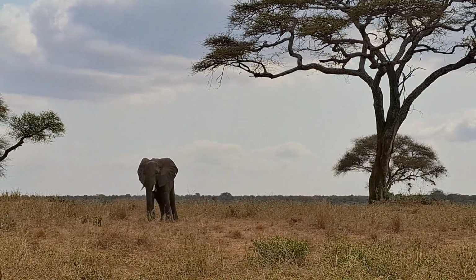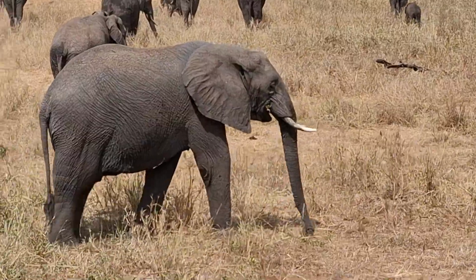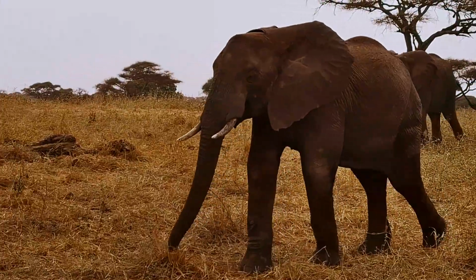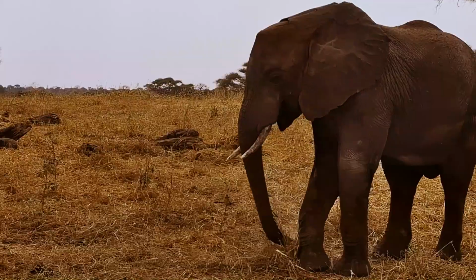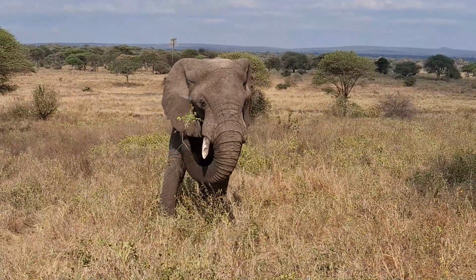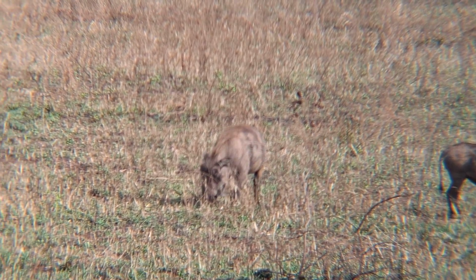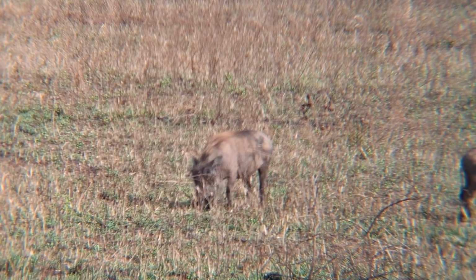As we went near them, we could see a number of elephants from a very short distance, and it was an amazing view. Most of the elephants were trying to find green plants to feed on. Next to spot were the wild boars. Of course, the people here call them Pumbas, like the Pumbaa from the cartoon Timon and Pumbaa.